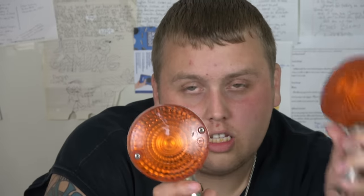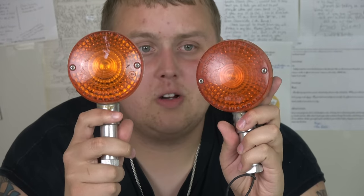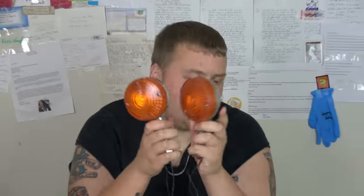We also have these two lights, which I can only assume go to a motorcycle as well. Right there. Here we go. They're not new though, they are used, but they're just dirty. They just got dirt on them. Once I wipe the dirt off, these will be pretty shiny. So again, motorcycle people out there, we need your help this time around because we're not sure at all.